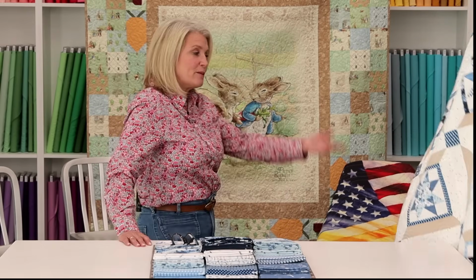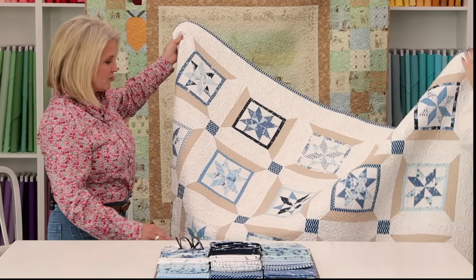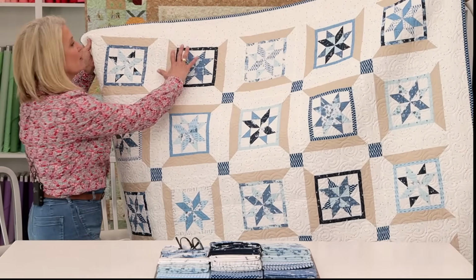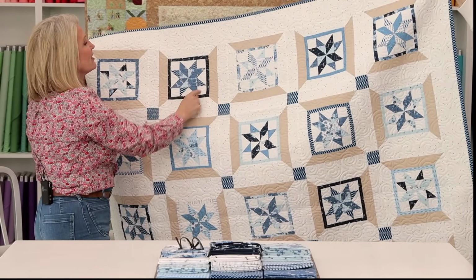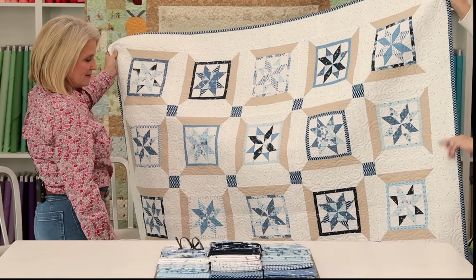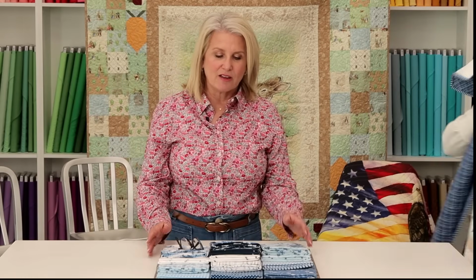So let's take a look at this pattern. What is this pattern? It's called Threaded, and it is a free pattern on our website. I think Christopher designed this. So it's a really beautiful quilt, and here is the thread. Do you see the thread? And what's inside the thread, you guys? Look at these quilt blocks. Isn't that awesome? We have 3 free patterns with this collection, so check it out. 3 free patterns. I think all designed by Christopher. He does a great job in his patterns. You can find those on the Riley Blake Design website.